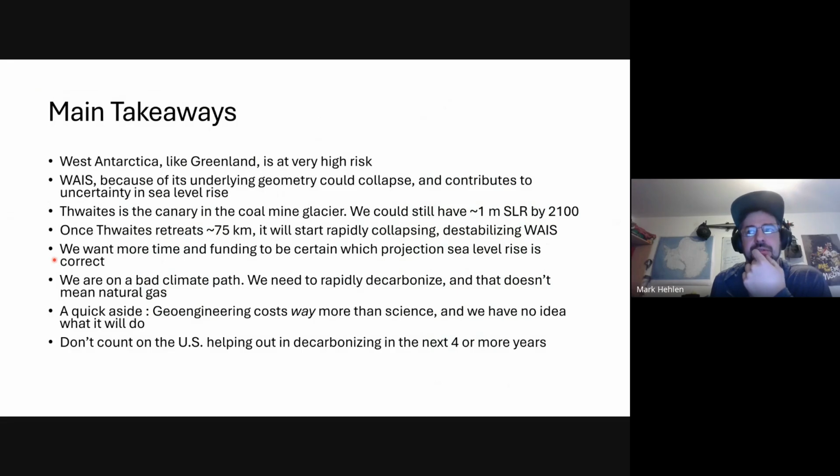because the cost of adapting to 1 meter of sea level rise by 2100 is a whole lot higher than adapting to half a meter. Those implications continue spanning, and also not everywhere in the world gets that average sea level rise the same way.